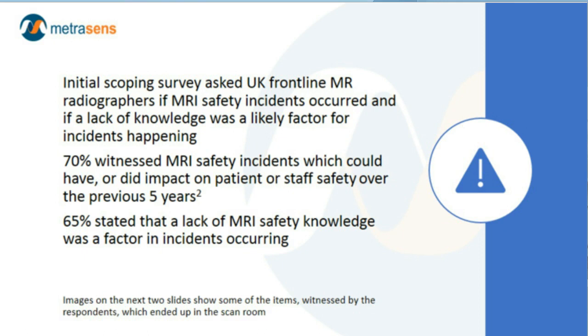To find out what MRI staff feel about the current situation, an anonymous questionnaire was sent out. I received over 100 responses from predominantly MR radiographers. 70% revealed that over the previous 5 years, they had witnessed MRI safety incidents which could have or had impacted on patient or staff safety, with up to 65% stating that a lack of MRI safety knowledge was definitely or likely a factor in incidents occurring, with another 20% undecided.